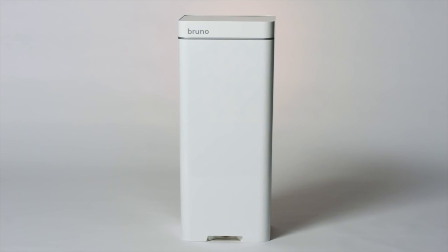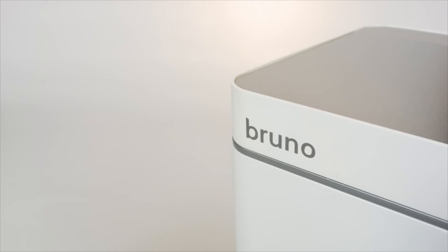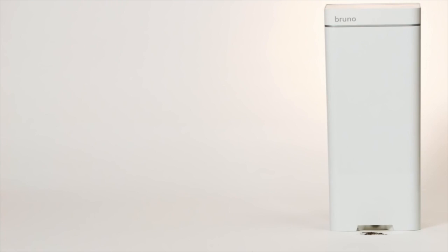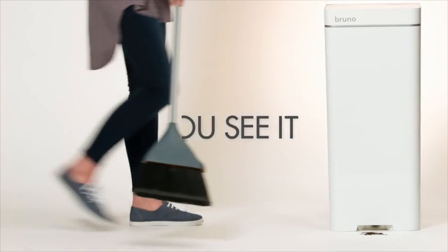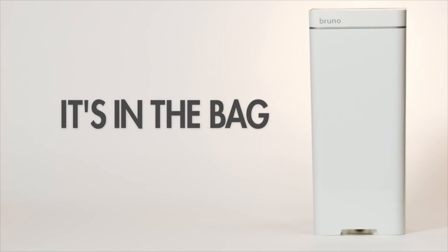Say hello to Bruno, the world's first smart kitchen trash can. Send me an alert so I'll never miss trash pickup again. Remind me when I'm low on trash bags. Wi-Fi connected, now you see it, now you don't.